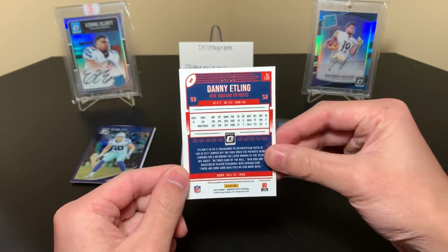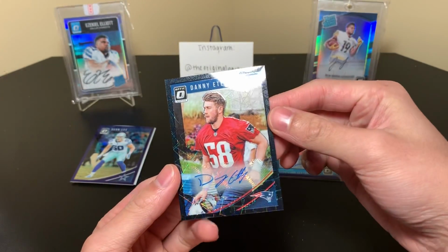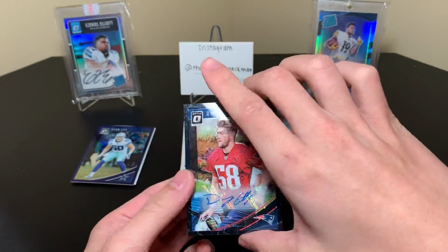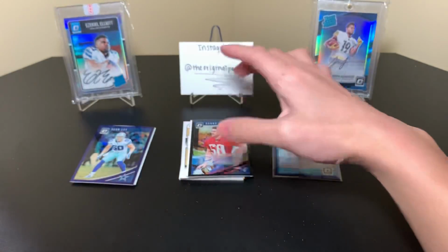Danny Etling. Black. Ooh, that's a slick looking card. There is a market of sorts for Danny Etling. That's a pretty nice one. Black Velocity, I think these are called, or Black Laser. I don't know. The names are so hard. Last year in basketball, this was called Velocity, but could have changed. That's not a bad card as far as two autographs go.